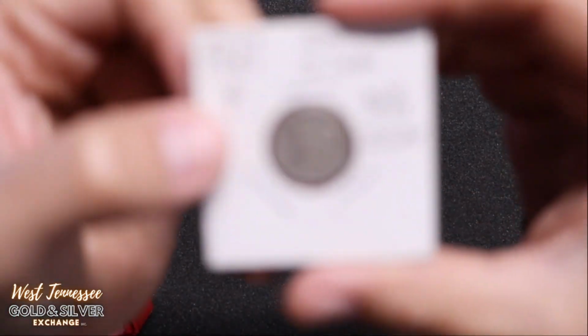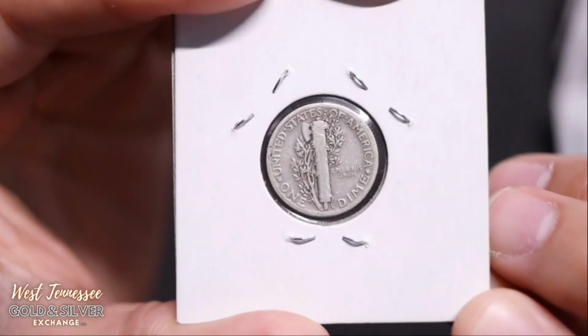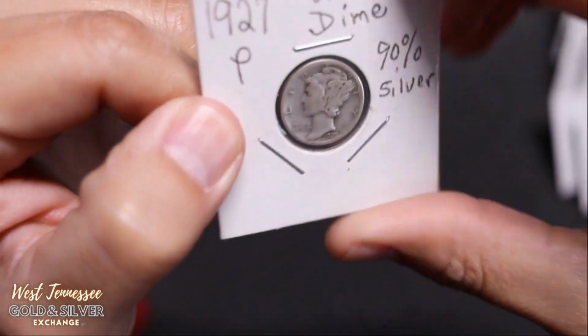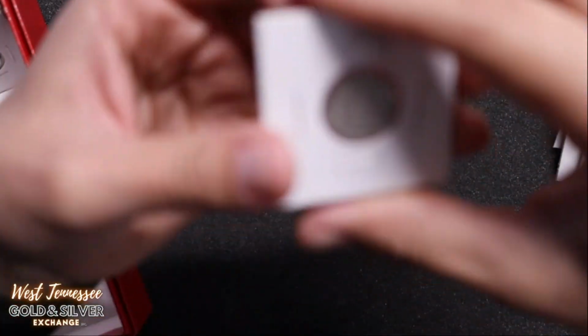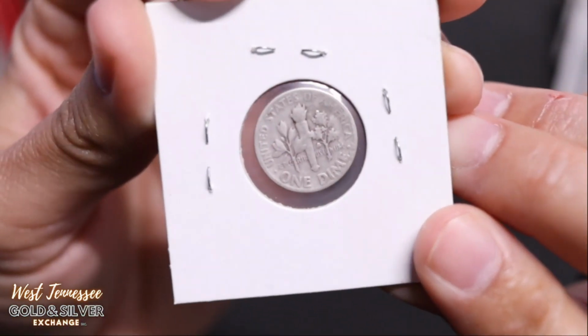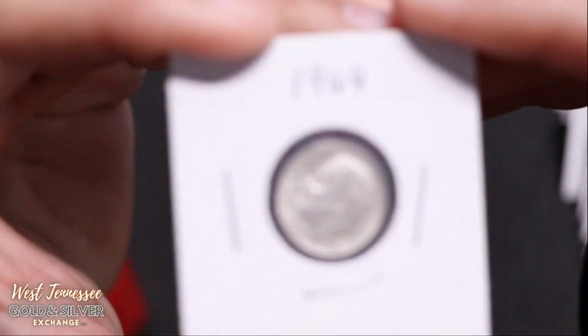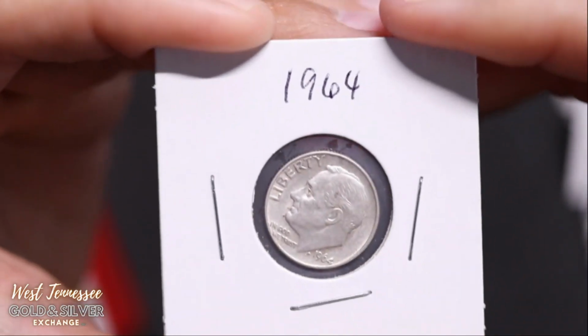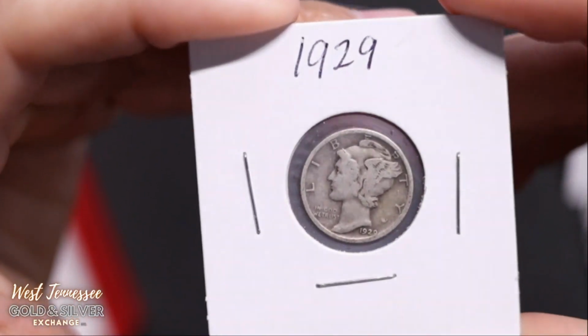Here's a 1927 USA dime. 90% silver. 1927 Philadelphia. These guys, I'm sure, were probably at one point at a flea market, and they had them just laying there, and people would buy them a few bucks here and there. I went to a flea market probably two or three weeks ago, and a guy had a bunch of ones just like that all over the place. He was asking around $6 per Mercury dime. And I was like, I mean, I guess. But you can definitely find them cheaper if you like those Mercury dimes.